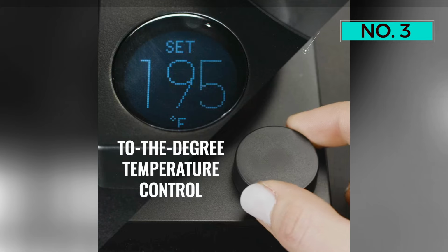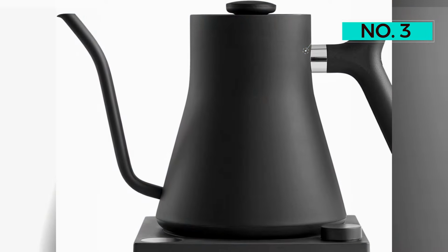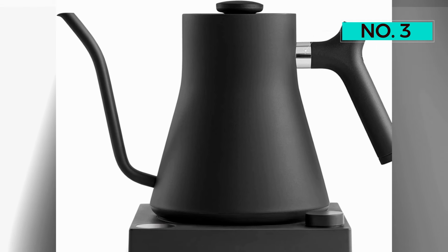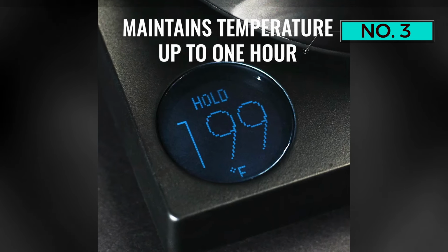This model also has adjustable temperature controls, a built-in timer, automatic shutoff, and temperature holding, all great features for anyone aiming to hit manual brew recipe targets. You can also upgrade the handle and lid knob to wood for an even classier aesthetic.